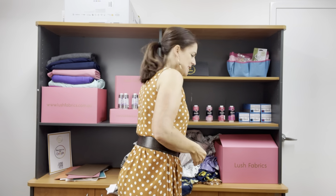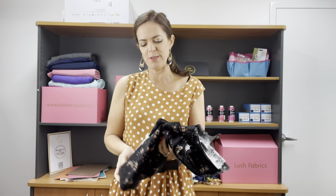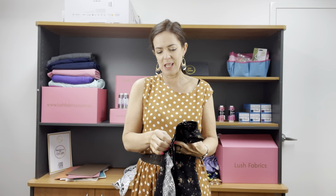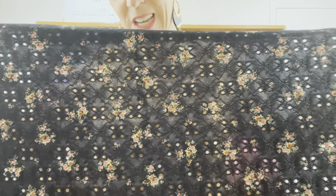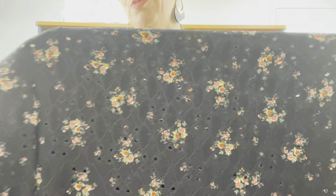All right. We have an eyelet now, and this eyelet has a print on it. It's super, super sweet. This is called Amelia. I'm going to open it up so I can show you properly. Let's move so you can see the eyelet there, because you can see through that. And I'm going to fold it up so you can see the print a little bit better. Isn't that really sweet? It's a cute little print.